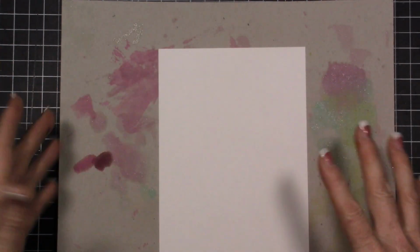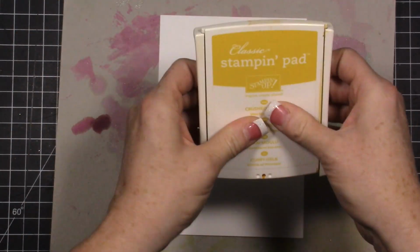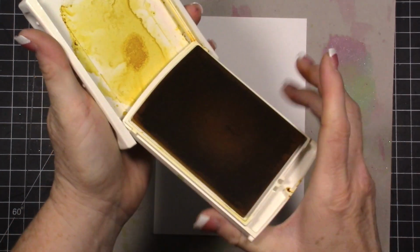So what I'm doing is I'm not taping anything down. I'm not a watercolor expert. I don't do everything perfect. I just have fun. That's what I want to do. I don't want to make it complicated, and I want to have fun.